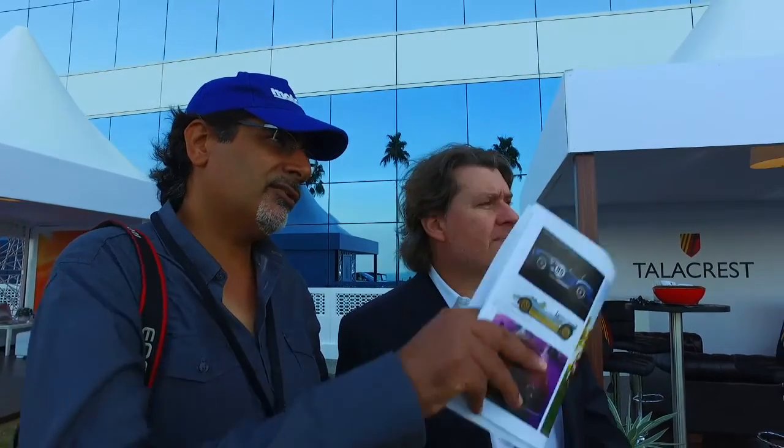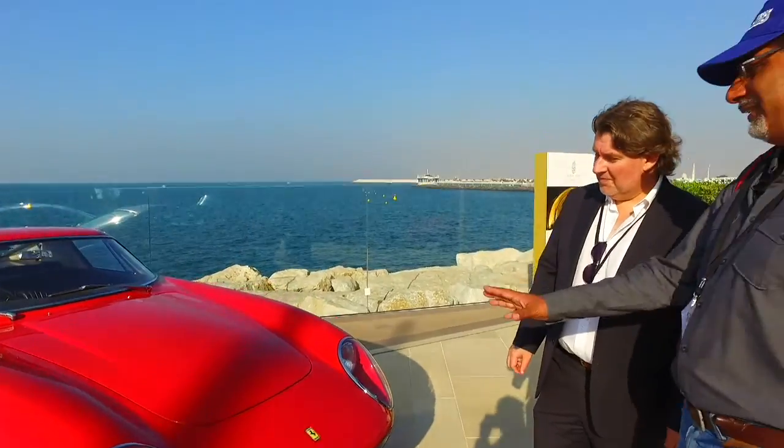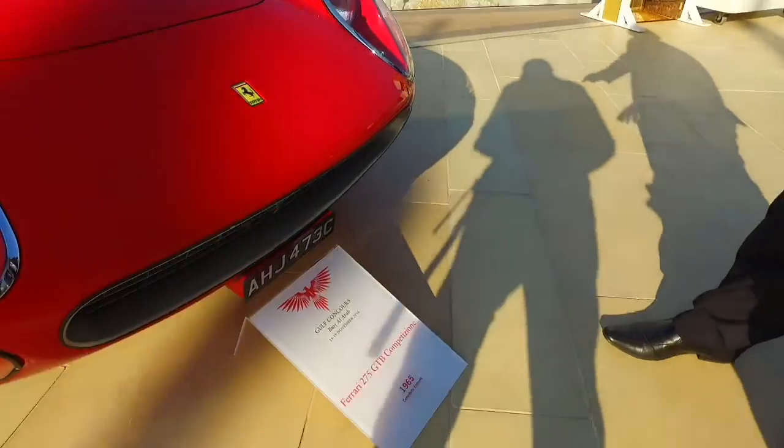But you told me there's an Australian Ferrari over there. There is indeed. Let's go and see that. There's one Australian car. So this one's actually red. We've actually found a classic red Ferrari, which is the traditional colours. Yeah. So what is this? Is it the Ferrari 275 GTB Competition 1965? And you say this has got an Australian heritage.